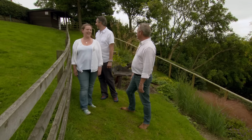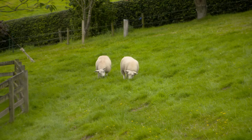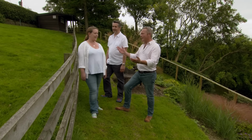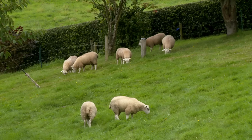Yeah, like the neighbours look after that bit for you. Well, they do. The current owner borrows these off a local farmer. So, yeah, I'm sure that arrangement could be continued. Sounds like a plan. It's nice having that in your back garden, isn't it? From our point of view, it's unusual.